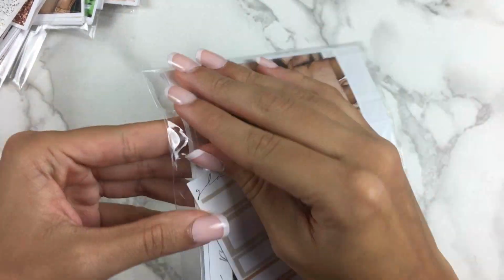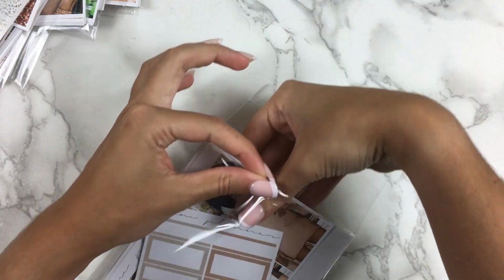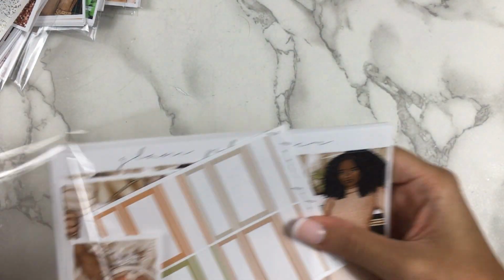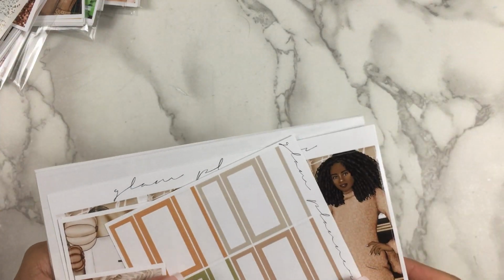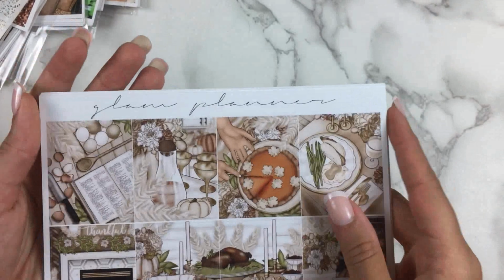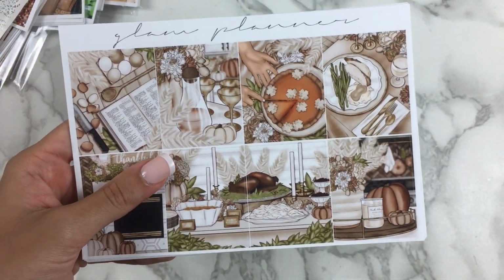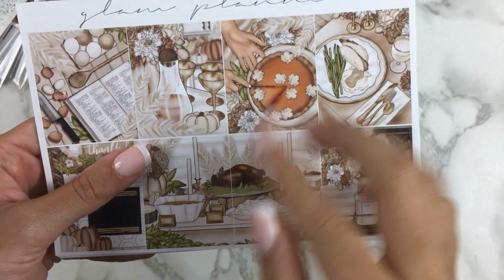I did get all the ones last year that I wanted, and I think she brought at least one of them back, so I didn't have to purchase those because I already did last year, but the one custom one that she did this year I was absolutely obsessed with, so I had to pick this up. This is, I believe, Gather. Is it? It might be called Gather. But yeah, I love this so much.